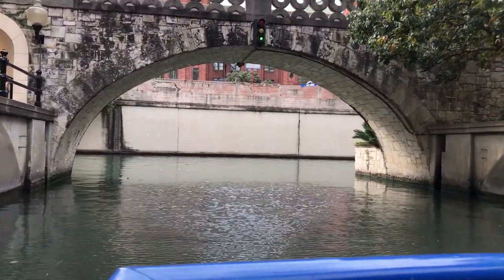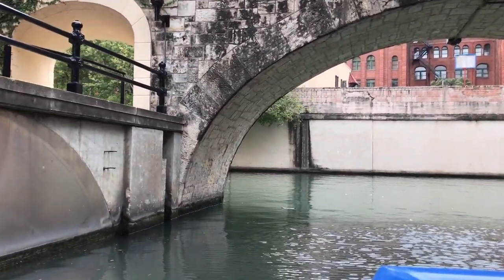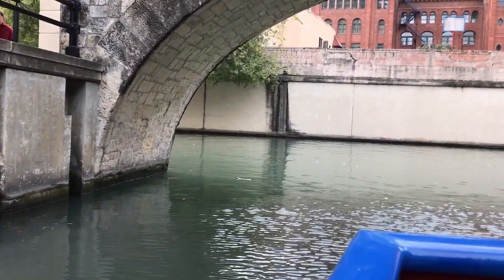Look off to the left, you see that brown puppy right there? Look over here, that's a brown puppy. That's a Texas Chihuahua right there.